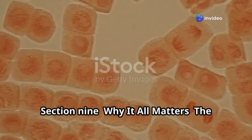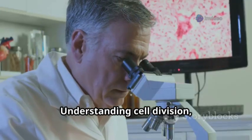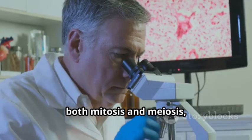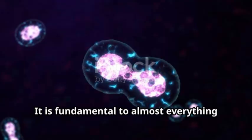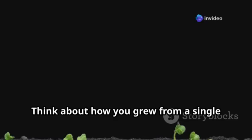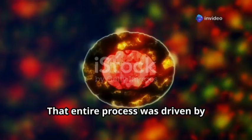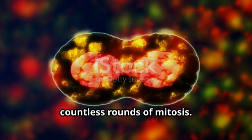Section 9. Why it all matters. The grand importance of cell division. Understanding cell division, both mitosis and meiosis, is incredibly important. It is fundamental to almost everything that happens in biology. Think about how you grew from a single fertilized egg into the person you are today. That entire process was driven by countless rounds of mitosis.